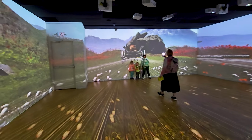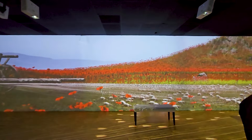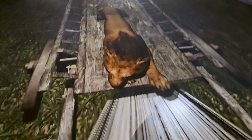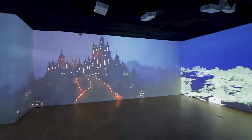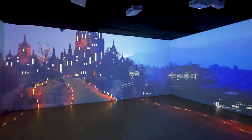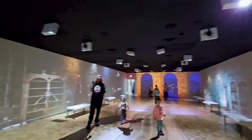There's all the field mice stuff. Oh, we're on the field with the field mice. It's all the field mice. Wow. And then look, there's the cowardly lion. Looks like they're coming. The skull, or skeleton, the pumpkins. Oh man. The flying monkeys back behind you, Steph.